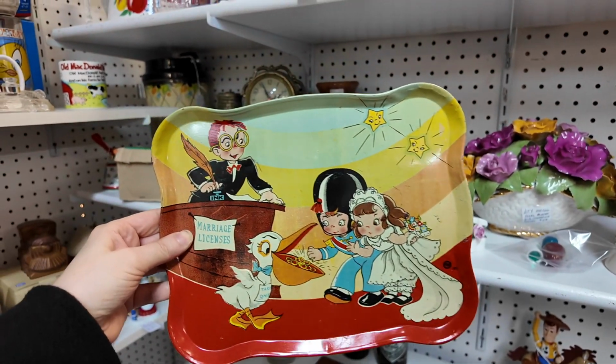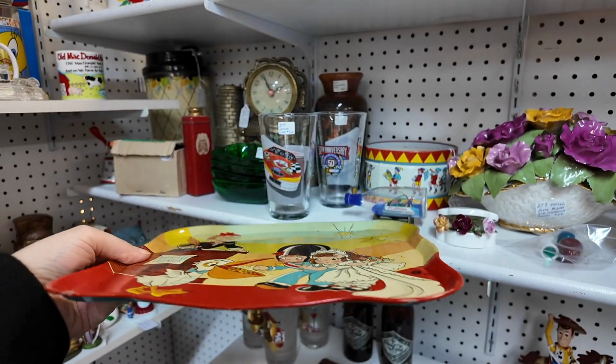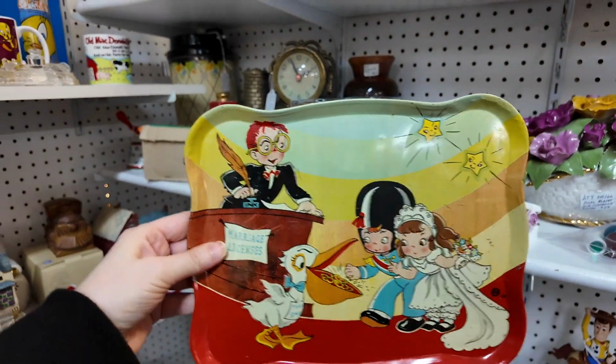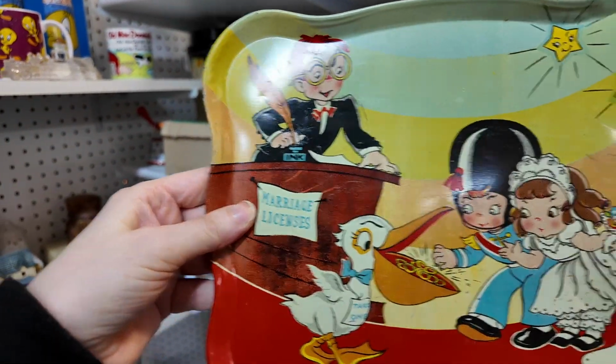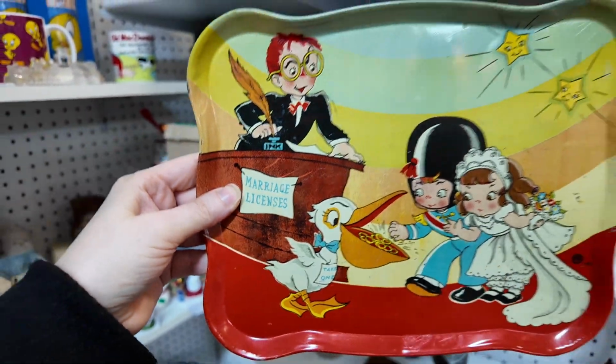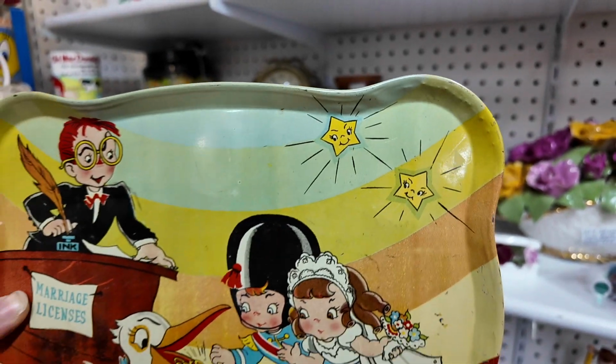This tin is really fun. I always love these tins because we've had buyers purchase tins from us and use them as places to put their remotes or their car keys. And this is fun. They are getting a marriage license, and the rings are inside of that bird's beak. This is $10. Even the stars have faces.